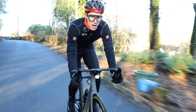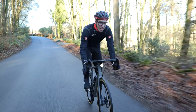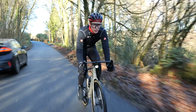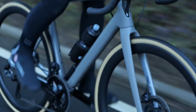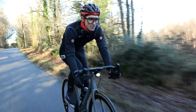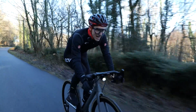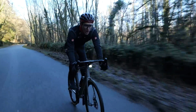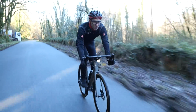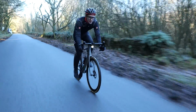Now, as you know, we don't do reviews here at GCN, we do it with facts, not opinions. However, I would like to try to describe how it feels to ride this bike, because having just said that it's practical and sensible, I would hate for you to think that it's boring, because it is definitely not. Now, the position is slightly more upright than a race bike, but it's definitely not pedestrian by any stretch. As you can see, you can get nice and low if that's your thing.